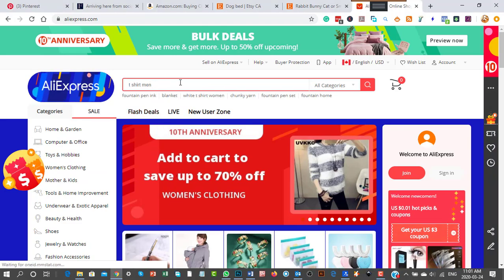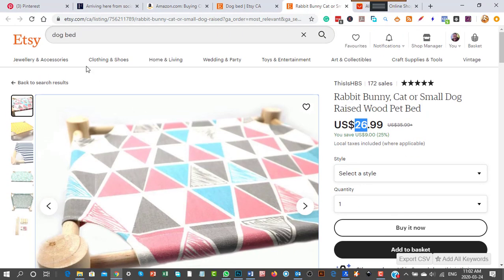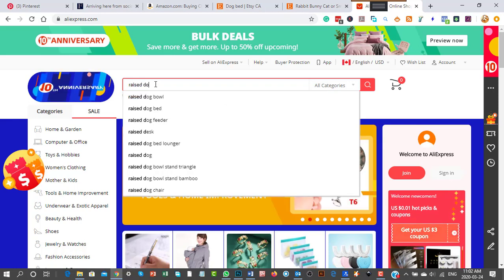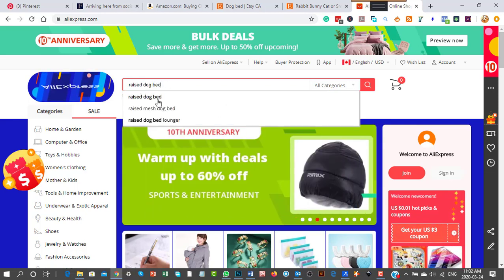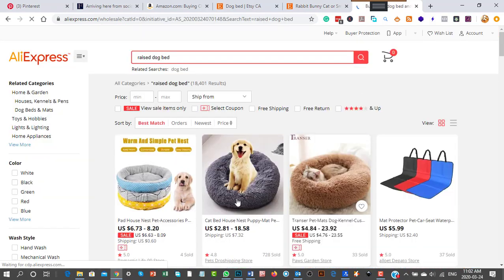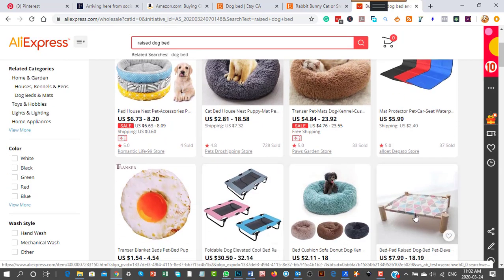So now we want to do, what was this? What did I call it? Just a dog bed. But I prefer raised. Please don't bully me for bad spelling, guys. Raised dog bed. Click search. Let's see what they got. Okay, so none of those are the ones that I'm looking for. Here they are. There it is.